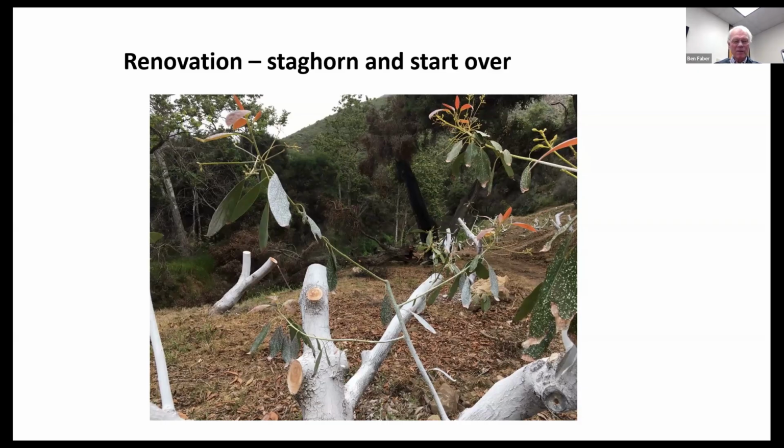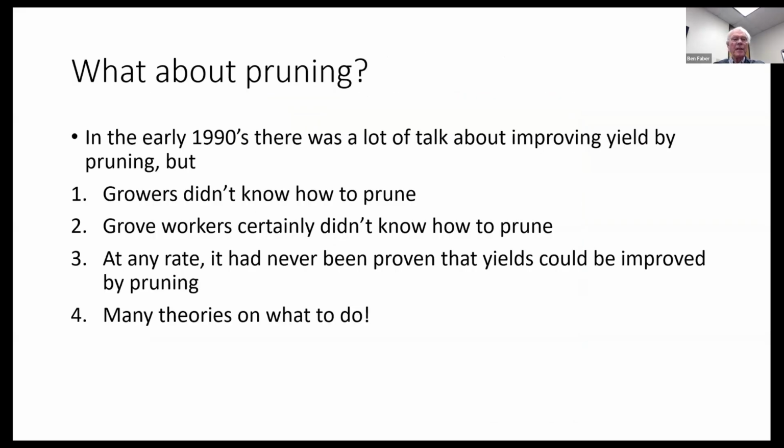Stumping at 3 feet just makes for an unmanageable situation. So ideally you want to be heading back, staghorning it at 6 to 8 feet. When you do that, the tree comes into production much earlier than if you stump. And it's much easier to guide the growth that occurs, selecting branches that are going to be the eventual new tree. So pruning, there's been a lot of talk about it.